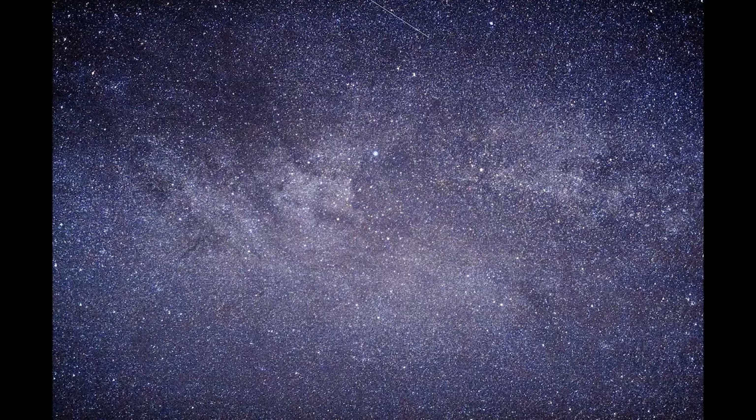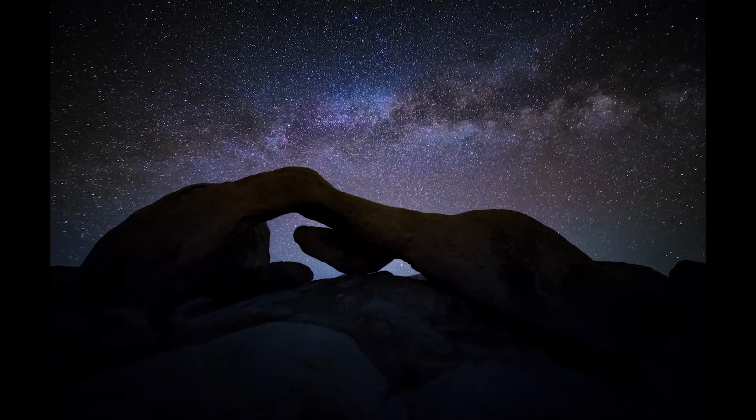How do you view the Milky Way at night? Well, that might sound like an odd question because, as you probably know, we're in the Milky Way. So all you really need to do is look up. But it's not as simple as that. There's actually 3 things you need to consider if you want to have clear pictures of the Milky Way.